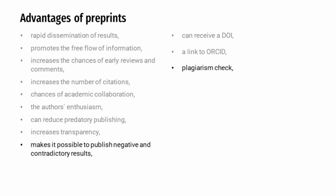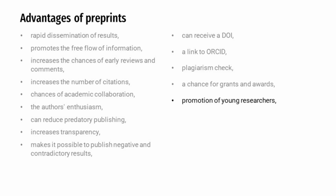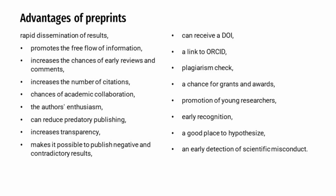Back to the advantages of preprints: plagiarism check, a chance for grants and awards, promotion of young researchers, early recognition, a good place to hypothesize, early detection of scientific misconduct.